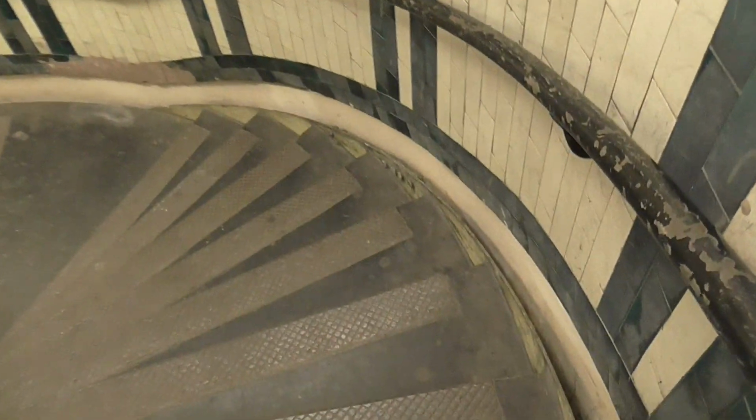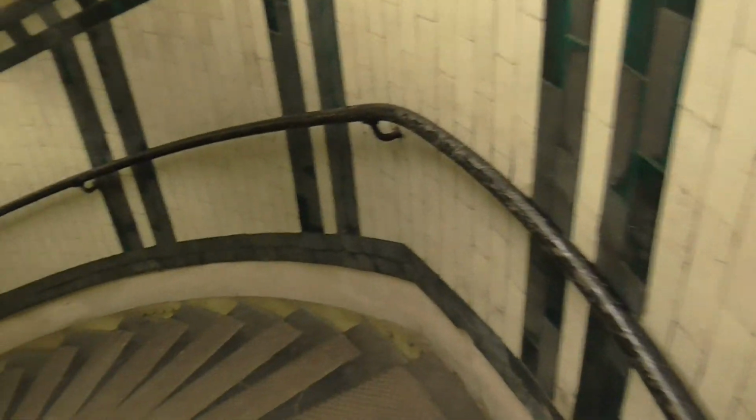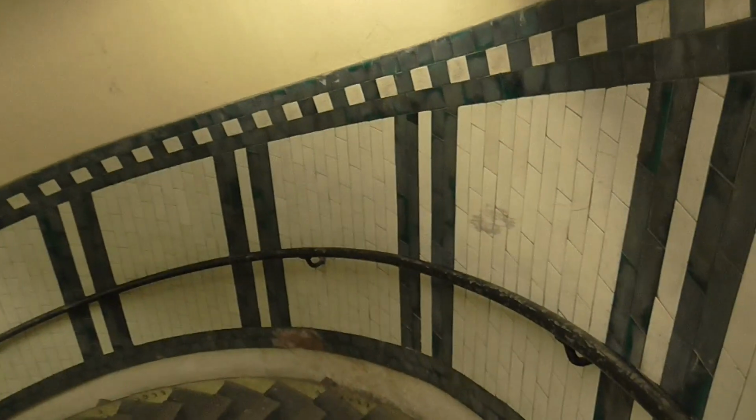Now altogether at Aldwych Station there's 160 steps down to the platforms from street level. Getting down was easy, but getting back up was really something else, so a certain level of fitness is required.